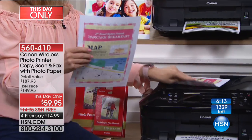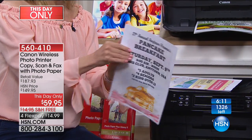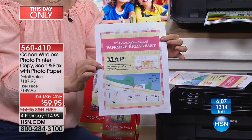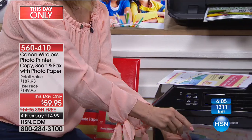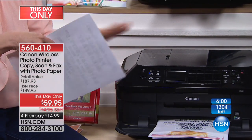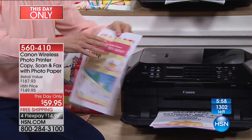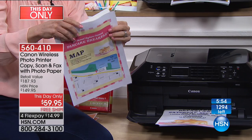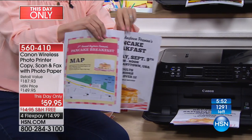And I know we keep talking about photos because it's the best photo quality available in the market. But good grief, double-sided printing printers are always more expensive too. Exactly, and it's called duplexing. This has a duplexer. So what that means is that you can take your 2 separate sheets of paper. Maybe you want to make invitations. Maybe you need a map on the back.